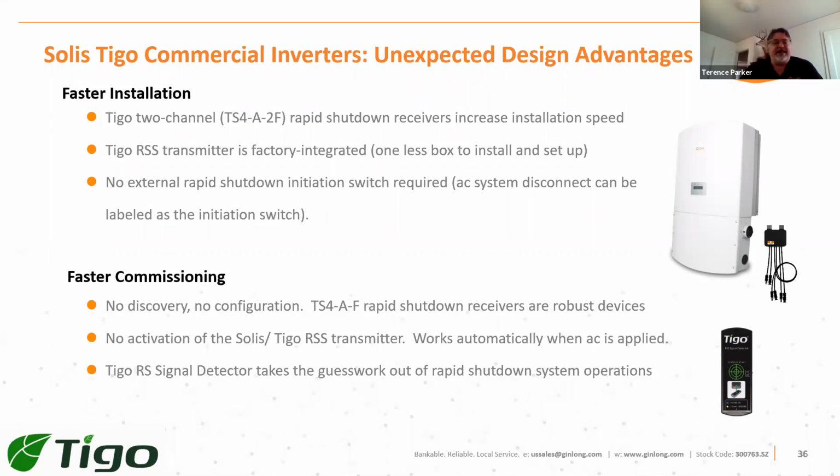Again, as Gary and Bernie mentioned, there's no discovery involved here. There's no configuration of these units. And these TS4-Fs, these are robust, solid units that are relatively uncomplicated. There's few parts in them. I don't know exactly how many, Gary, but I think there are probably less than 30 parts in there. And compared to, let's say, an optimizer or even some of your own products that may have over 200, these -F products are real simple and work automatically when the AC is applied.